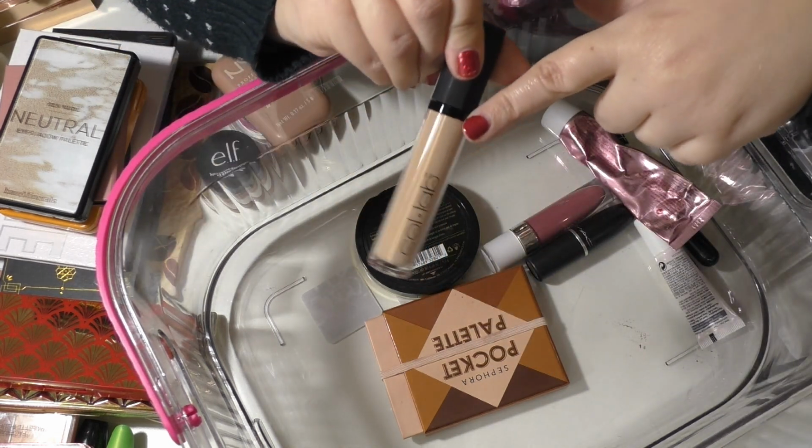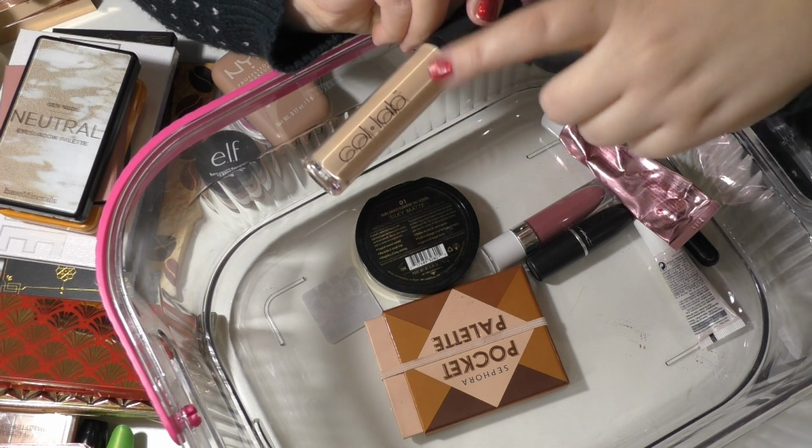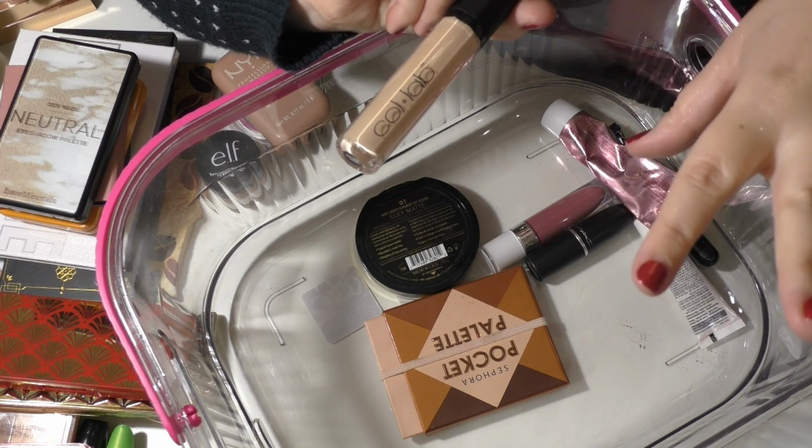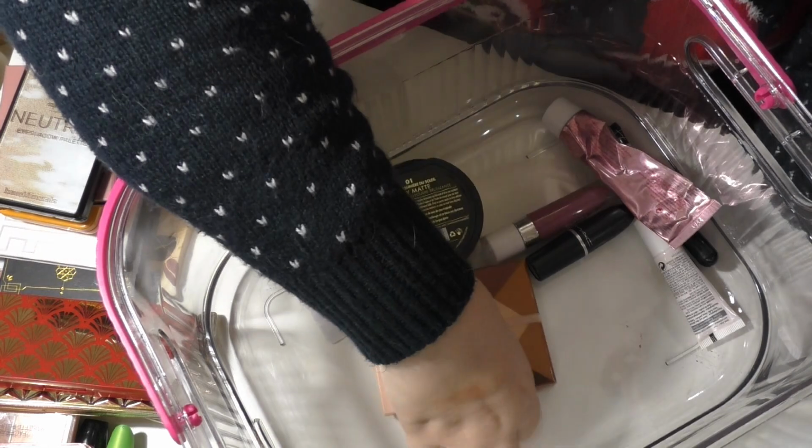Then I have this Collab concealer that I bought when they were going out of business, but this is not the right shade for me. It was far, far, far too deep, so I'm going to pass that on and just call it a regret.